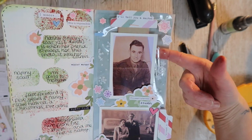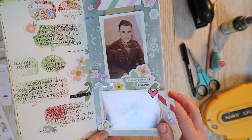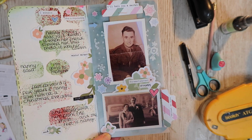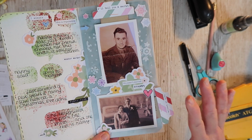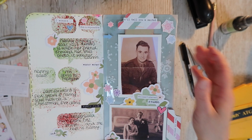But I've got plenty of pockets if I want to add anything else. If my aunt finds any notes or something like that, I can always photocopy them, or she can send me a photo and I can add them to here. I've got plenty of possibilities of how I can add extra journaling, extra notes, anything like that.